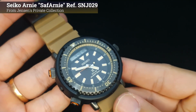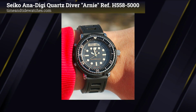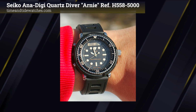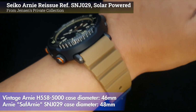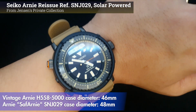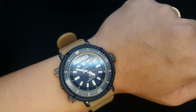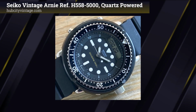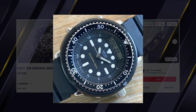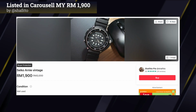It is my biggest watch. The 8558, the vintage, I think it's smaller. As with most Seiko reissues, this one is slightly bigger than the vintage version. This is solar powered, while the vintage is quartz powered. What does it go for? I would say you can still find it below Singapore dollar $1,000. I last saw a listing around 900.